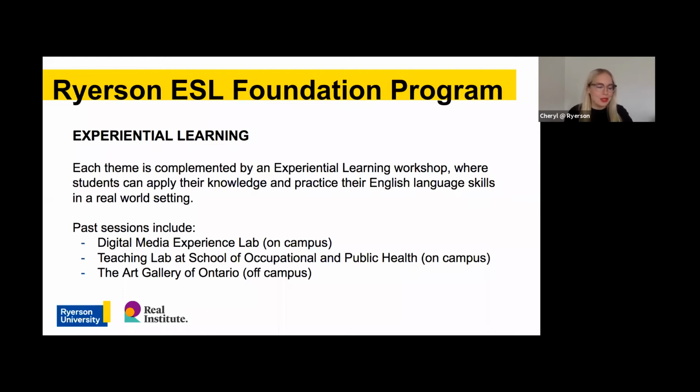In keeping with the theme of experiential learning, which Ryerson really excels at, taking what students are learning in the classroom and applying it to the real world, each theme that I was mentioning earlier, like new media or business and ethics, is complemented by an experiential learning workshop. Past sessions include, to give you an example, cultural excursions to places like the ROM or the Art Gallery of Ontario. We also invite other departments from around the university to come into the Real Institute and deliver instruction and fun workshops as well.